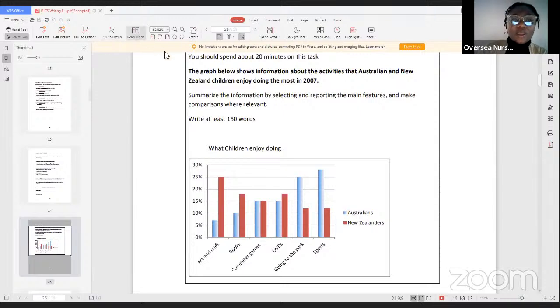That's perfect. So now you have, this is a simple task. It's just one diagram, it's not two. And it's very simple in the sense that we have just two variables here. We have the Australians and the New Zealanders. And then this task is about what now? It's about percentages. Can you see that? The task is about percentages. You need to note that.